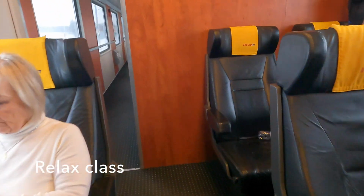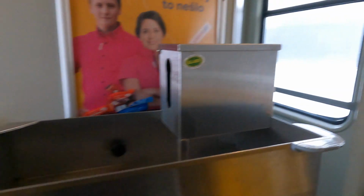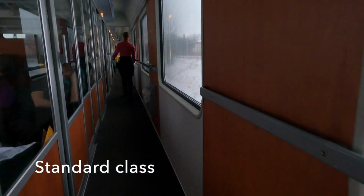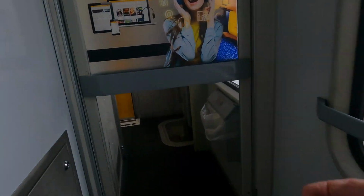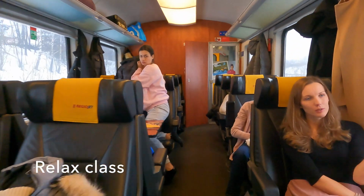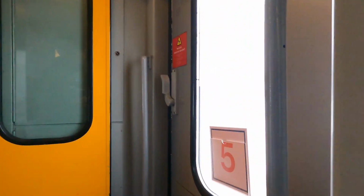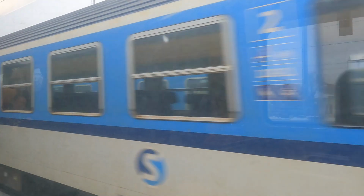Walking past my relaxed seat, we pass the business class compartments, which are all currently occupied. The next coach is made up of standard compartments, and it's nice to see the trains so busy. And at the end of the coach are child-friendly compartments, which I didn't film, and the staff servery. And then we're back in a coach just like mine, with half business class compartments and half relaxed class. I don't actually like being in the compartments, so I'm quite happy in relax. There were also further lower class coaches, but they were all jammed full and very difficult to record in.